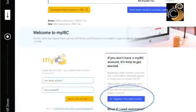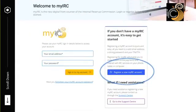Okay. Now, MyIRC, which is, I guess, the meat of things, is how do we get started? MyIRC is an account-based system. So we need to know who you are. That means that we need 3 key things from you. You're going to need an email address.